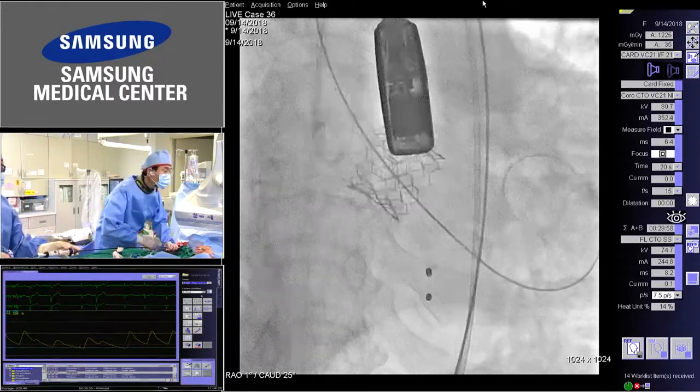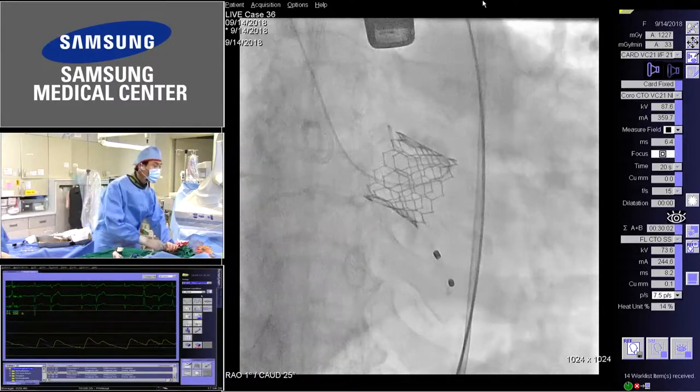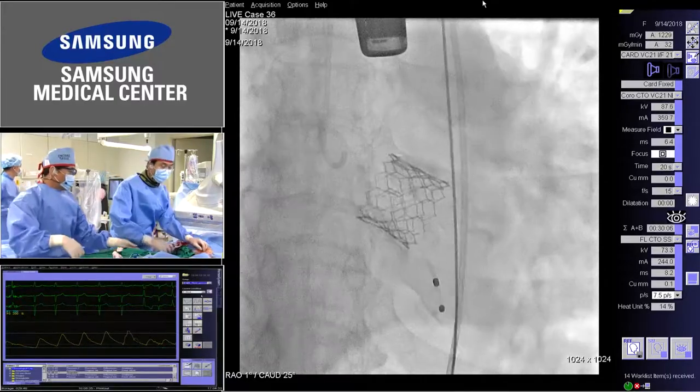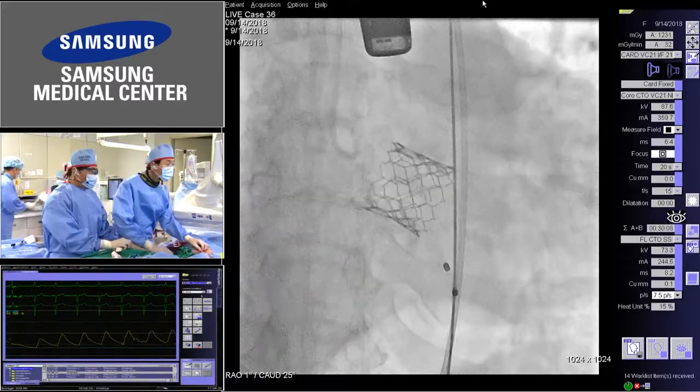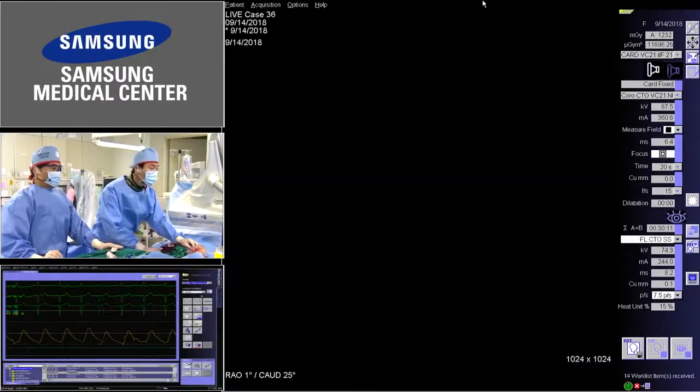Dr. Gwon, I'm very sorry to interrupt. We are running a little bit behind time, so we're going to Bundang hospital. For the final, Dr. Gwon, can you summarize your case? Yeah, summarize with angiography. Ready? Okay. Sure.